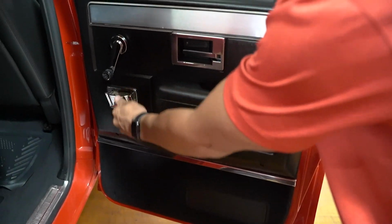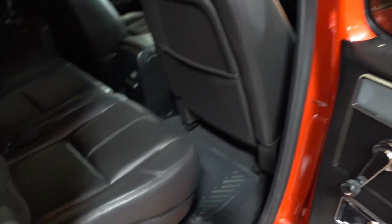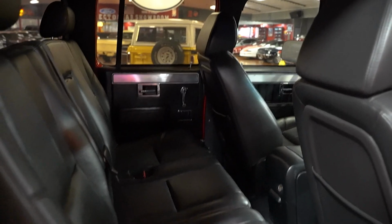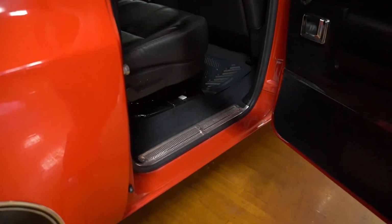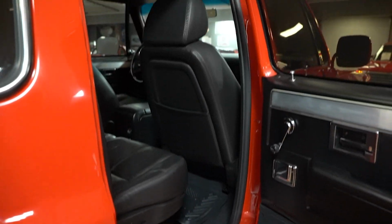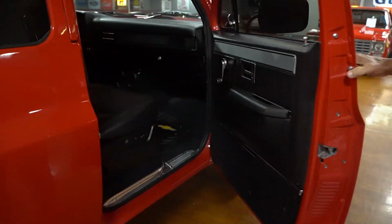This is funny, right? When they used to put ashtrays in the back seat of cars, now there's not even an ashtray in a car, period, but it's got those in the doors there. Even in the door sills, and look at the weather stripping, it's all newer. Somebody spent a lot of money on this thing. You couldn't build this thing for what we're going to retail it for, I can assure you that.